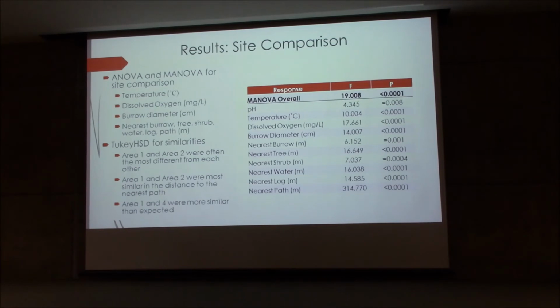And then to talk about the different sites, I used ANOVA and MANOVA for site comparison, just to see, are these sites even actually different when I look at the temperature and the dissolved oxygen? MANOVA pretty much indicates that there is a statistically significant difference among all the sites. So I tried to see which ones were more similar using Tukey HSD. If you type in Turkey, R doesn't let it work. It's super fun.